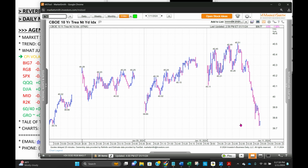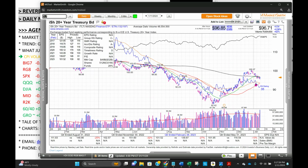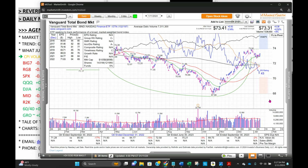auction also. TLT, as you can expect, this was higher. Really, this downtrending 200-day moving average is capping the move for now. BND, broad bond market, up 0.5%, holding the 21-day moving average.